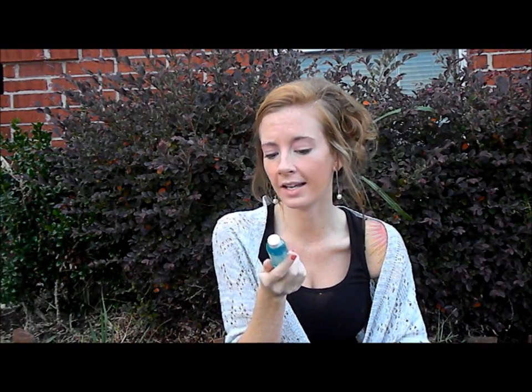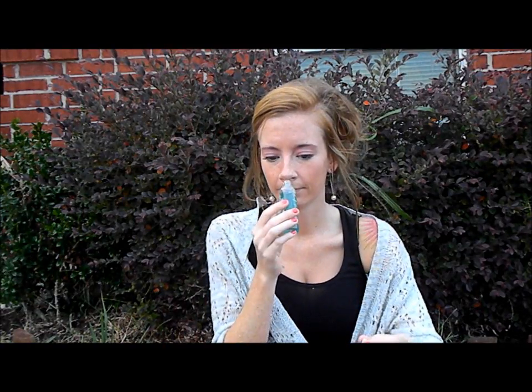The first product, okay, this is a face wash, and what's really cool about it is that it is soap-free. Is that what it's called? Yes, soap-free. And it kind of smells like a cleaning detergent, like what I would clean my house with, not a face wash. But, I mean, it worked good. My face felt definitely clean afterwards.